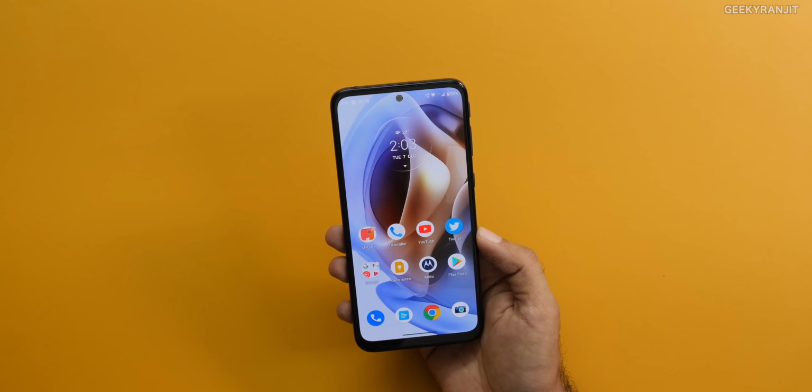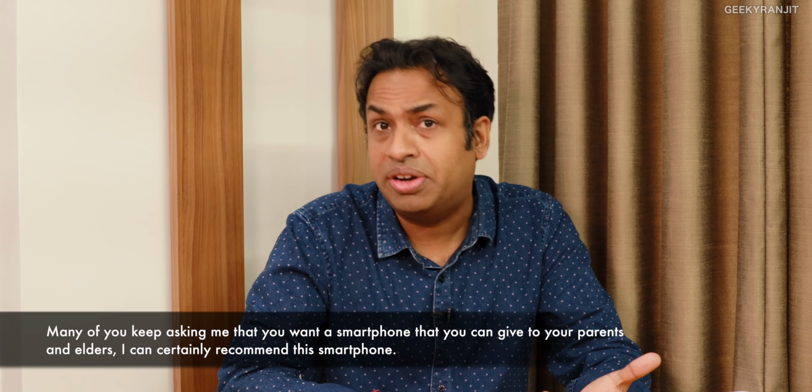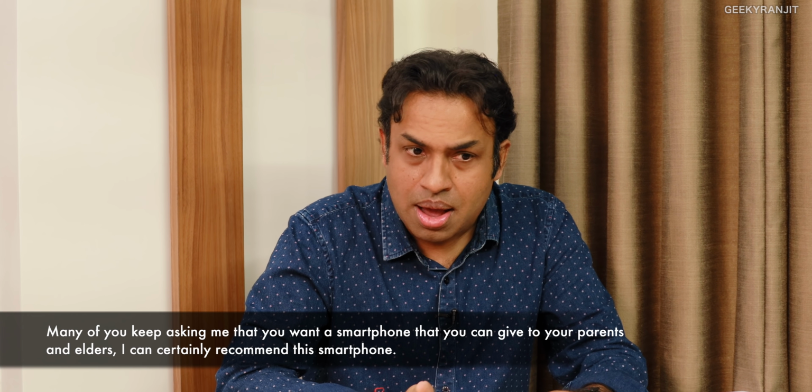But for them, I would say they want an AMOLED screen, and they also want that close to stock Android experience without any bloatware, junkware, and all that blah blah that comes with smartphones these days. And you don't have a very high budget. If you're that kind of a person, then you can certainly have a look at this one. And yes, for 13,000 rupees, if you are that kind of a person, I can definitely recommend this smartphone. But if you're looking for 5G and more power, if you're a gamer, then this is not for you.